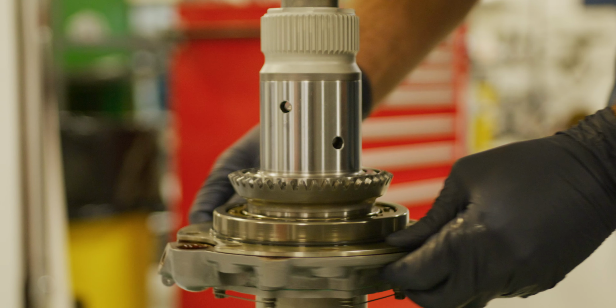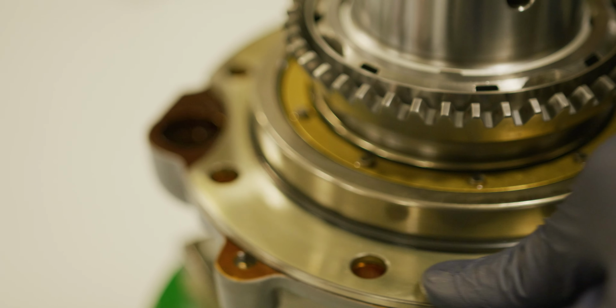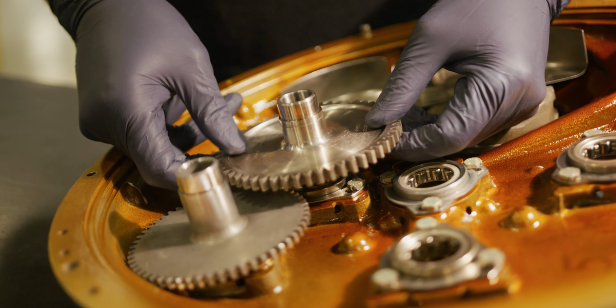The engines are pulled off, they come into us, we disassemble them. Can tear it down completely to every nut and bolt. Repair any parts that need repaired, replace any parts that need replaced. And after they price it and the customer gives us the okay to build it, we'll roll it out here and we'll put it all back together again.